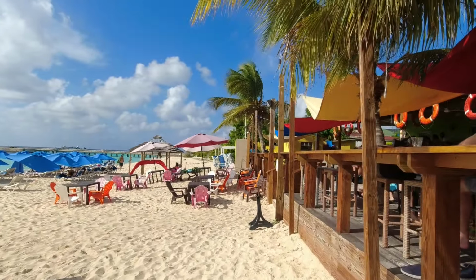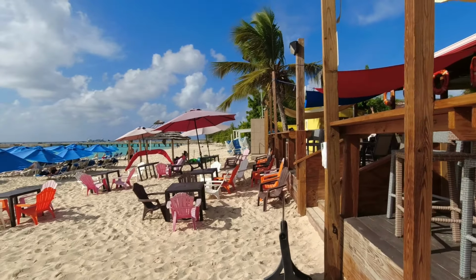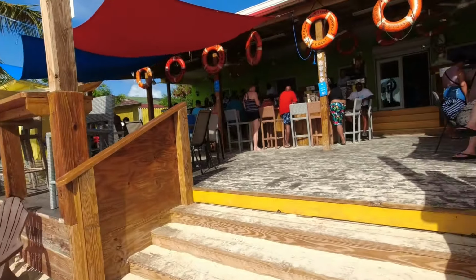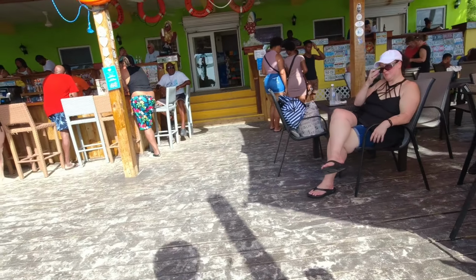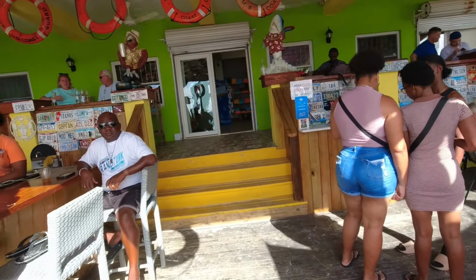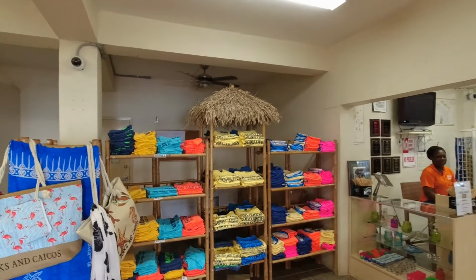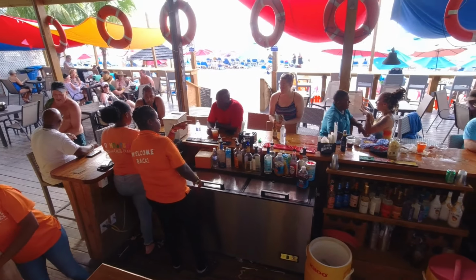We're gonna walk up through this bar area because it's a sight to see. They got tables, they got some beach chairs, but it's the restaurant bar area that's famous. Right here's Jack's Shack. And even got a gift store here. This looks cool, right? Get your souvenirs at Jack's. This is Jack's from behind the scenes.